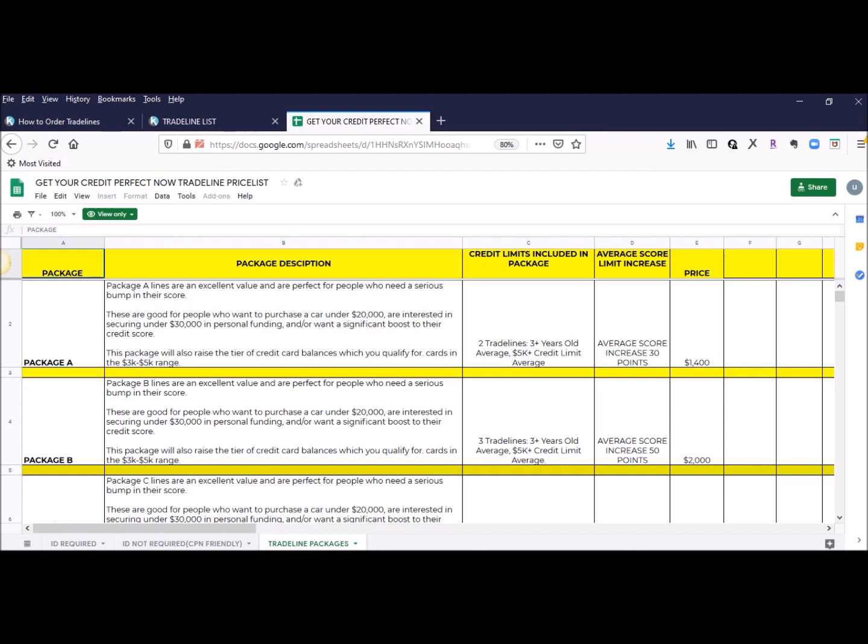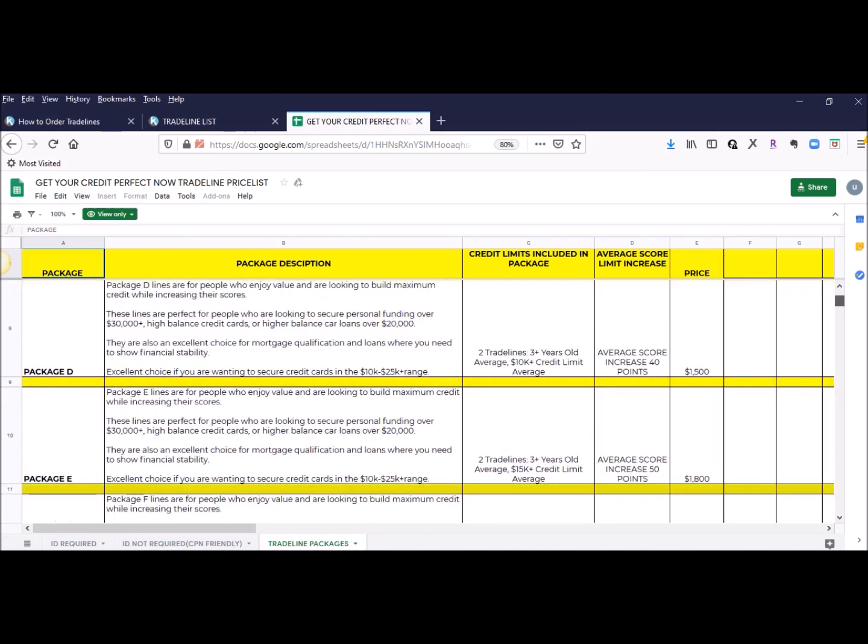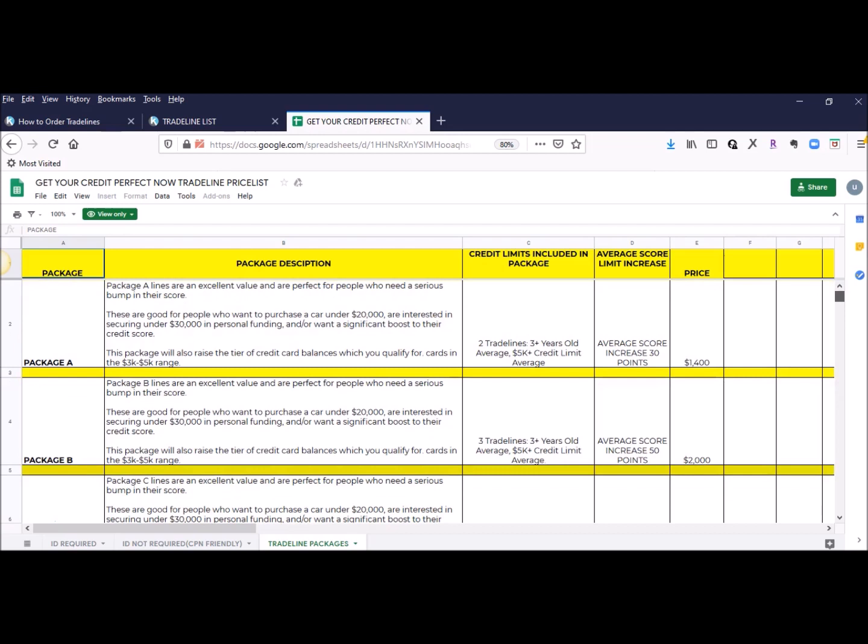So we have a number of trade line packages. As you will see, we have package A, package B, C, D, E, and F. We go all the way through F, and you will see in the package description, it will show you what these particular packages are good for. For example, package A is an excellent value for people who need a serious bump in their score.